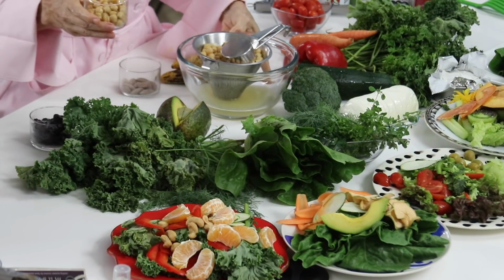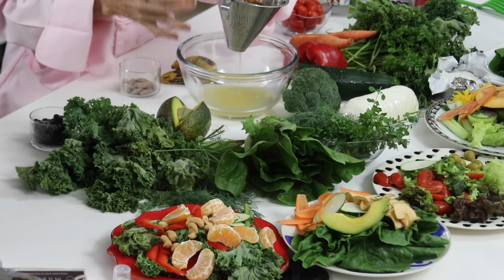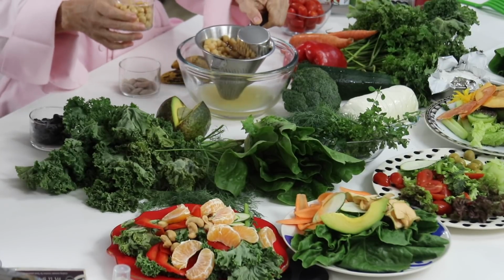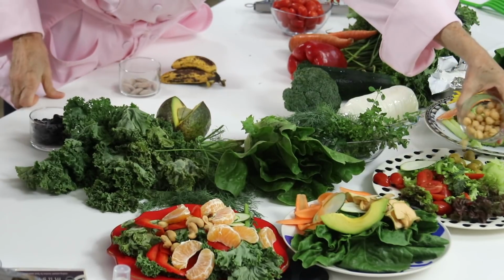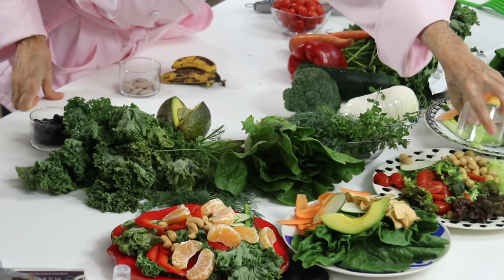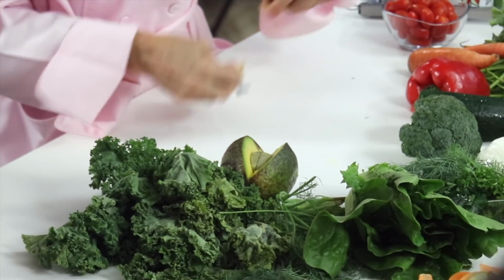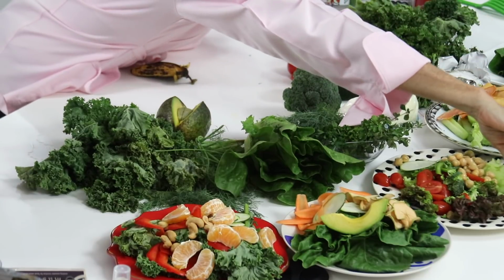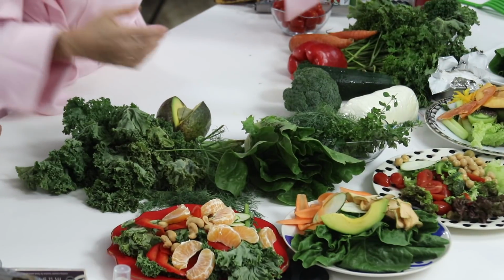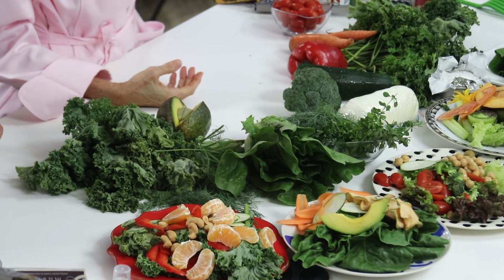Then we're going to add some legumes. Legumes are great because they're going to help us, like cruciferous vegetables, to maintain a very good blood sugar. We're going to add garbanzos today. Usually you can add any kind of legumes. I added garbanzos because people generally have many vegetables in the fridge but one legume, and you can create many salads, all of these, with only one legume, and I used garbanzos.